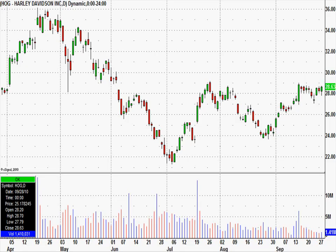All right, we're getting away from the low price cheap picks for this week. Going with Harley Davidson, HOG, for this week's free stock pick from greatstockpicks.com. So let's look at the chart here.